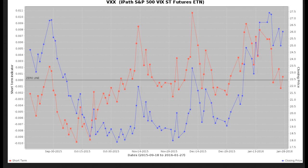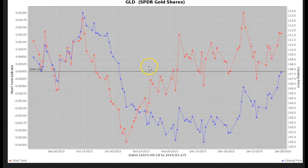The other way we can tell fear is in the gold ETF, which is GLD. We took a position in GLD at the 105, I think it was 105.57, somewhere in this area here, just under 106.